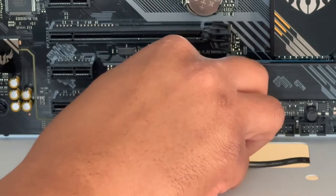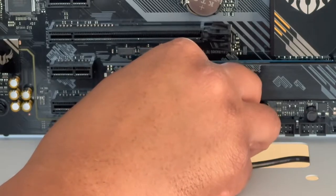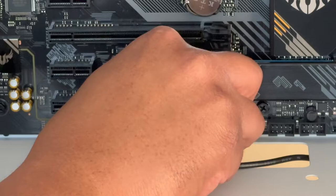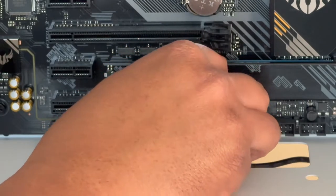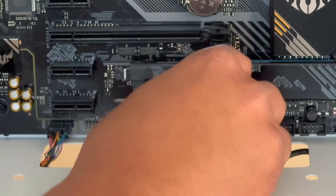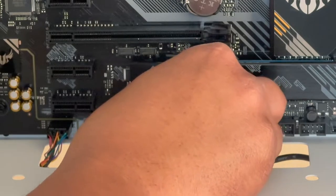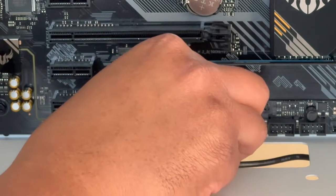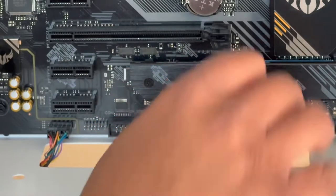Uh-oh. Line it up. It was more lined up the first time. Am I tripping? Bro, what is going on? I got it lined up. Why is it not going on there? There we go. Like I said, you don't want to force nothing. There we go. Install successful.